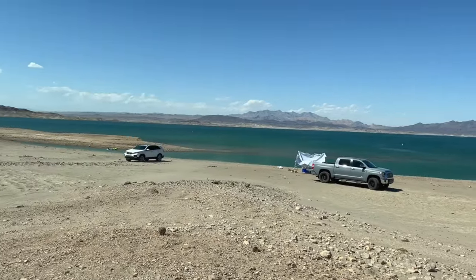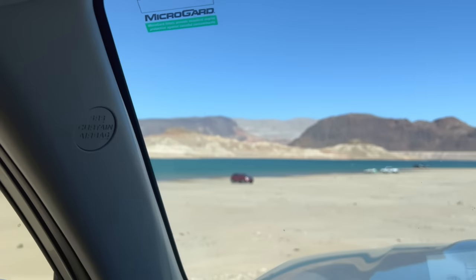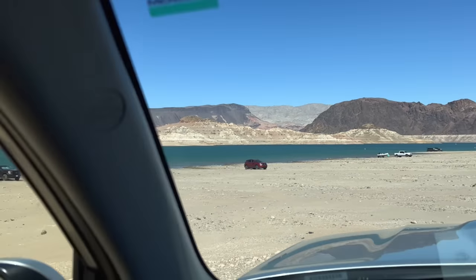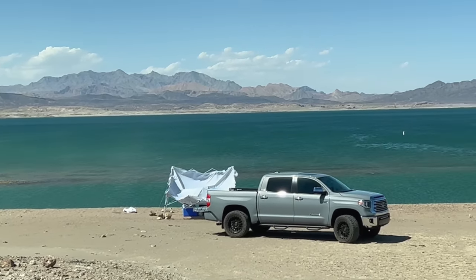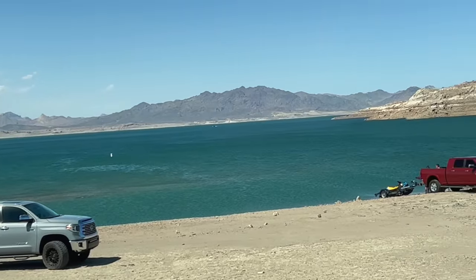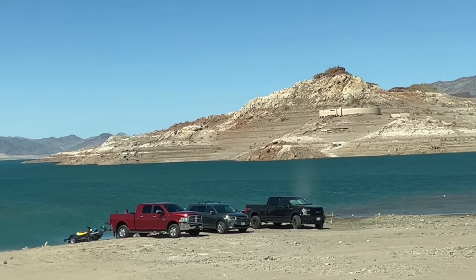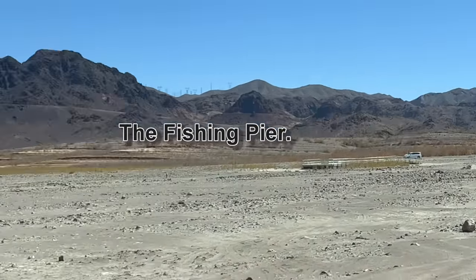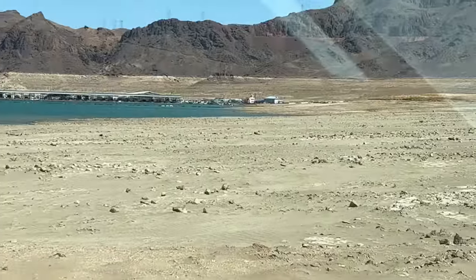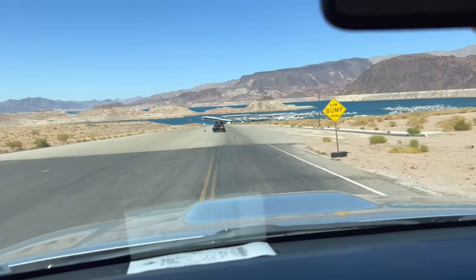Because launching the old boat here is free-for-all now. It's kind of interesting. You can see the water here is very shallow. Wonder how much longer there'll be water in this lake. There's a boat ramp up there. I'm over here cruising down the beach. Here's a boat ramp.